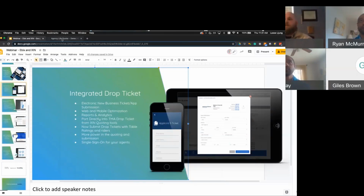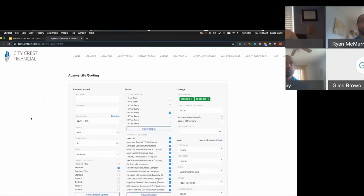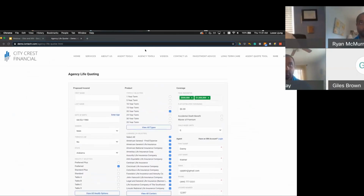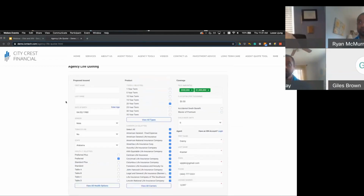So within the IXN platform, we mentioned a couple different products, our Agency Life Quoter, Forms Engine, all that. I'm not going to go through every product or every feature here, but I want to show you first of all our Agency Life Quoter. So this is the view of what it looks like when it's plugged into a website. It's embedded right into your website. You can put it in like an agent portal area behind a login if you want. And the same platform can be plugged into Smartoffice like we're talking about.